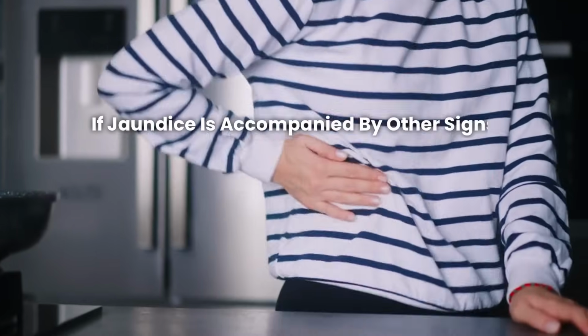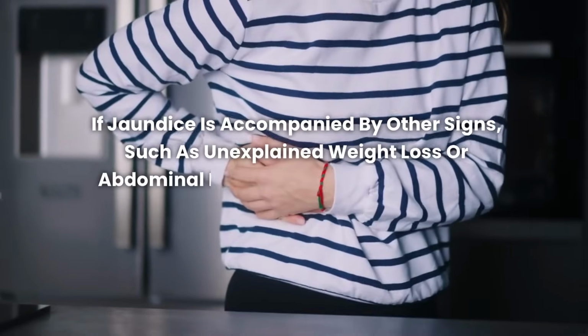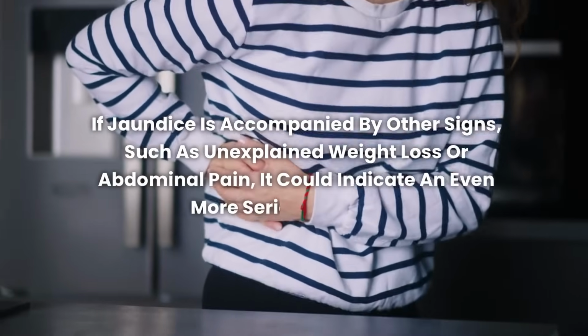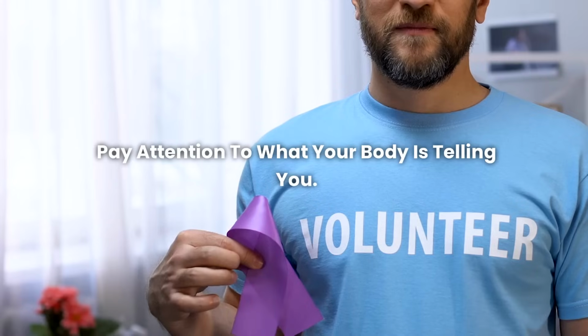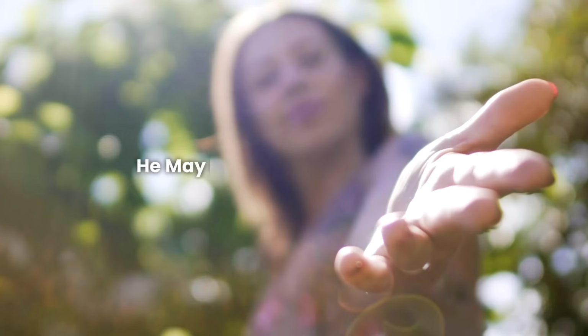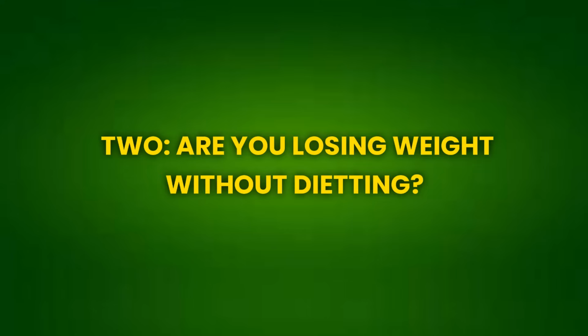If jaundice is accompanied by other signs, such as unexplained weight loss or abdominal pain, it could indicate an even more serious problem. Pay attention to what your body is telling you. It may be sending a cry for help. 2. Are you losing weight without dieting?